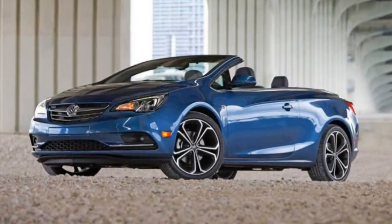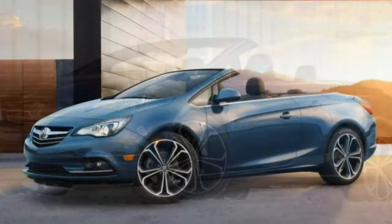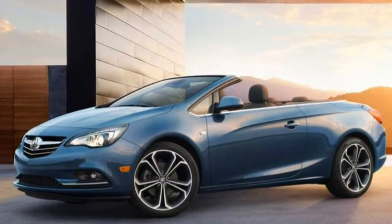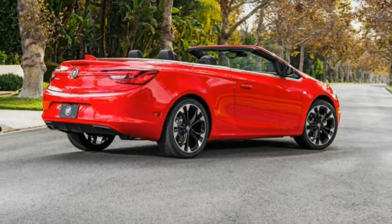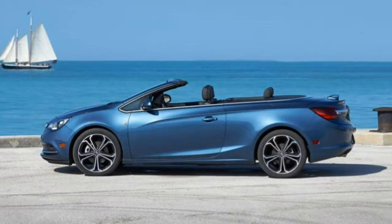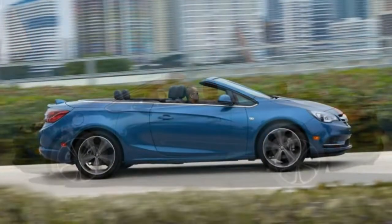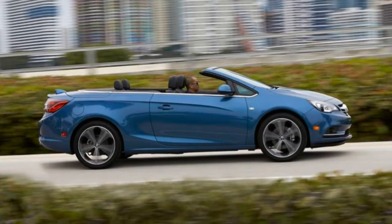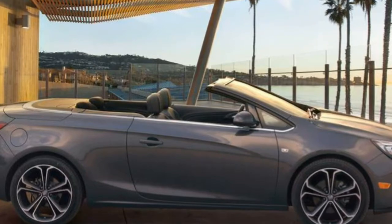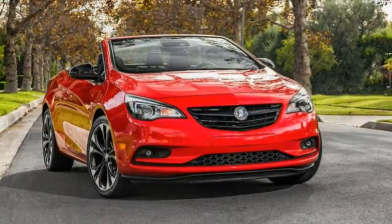Child safety seat accommodation. The rear outboard seats offer LATCH anchors, but access is tough because the seats don't leave much space and have a tendency to go back in any case. With the top up, situating a child seat would require some contortions, however it is possible. Technology. The Cascada's technology is notably outdated, with a clunky navigation interface, poor smartphone integration and finicky voice controls.